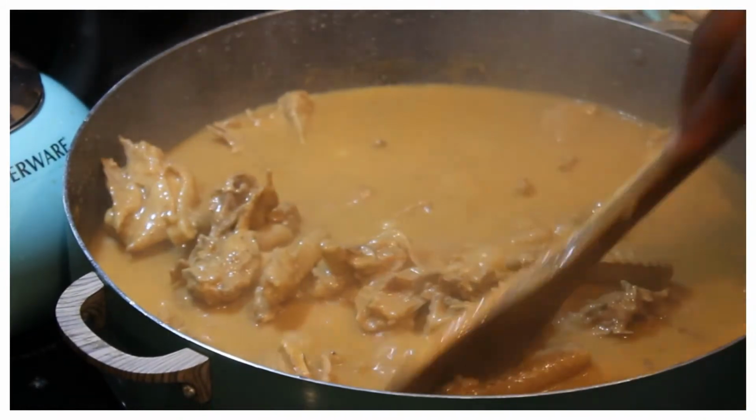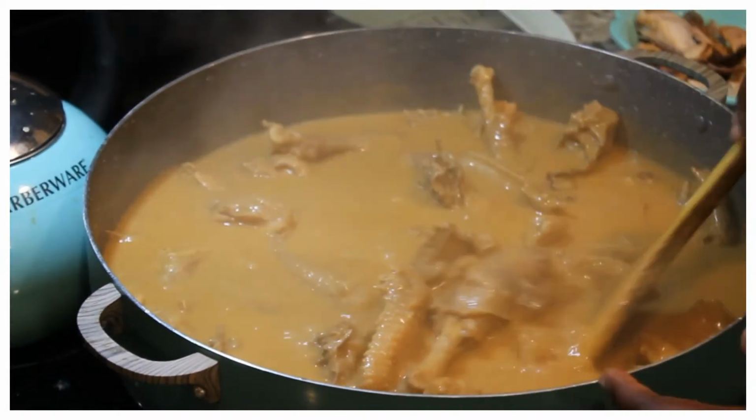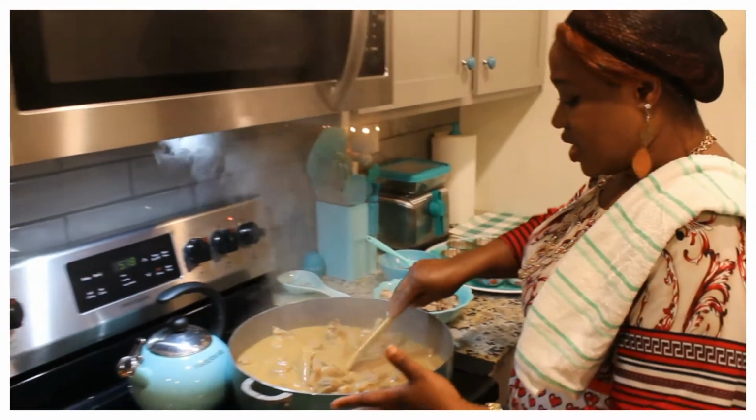Honestly speaking, peanut butter soup is not a soup you really want to rush to cook. You have to take your time. You have to put it on the stove, let it cook while you go do something else.